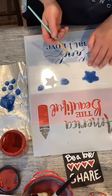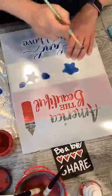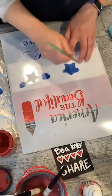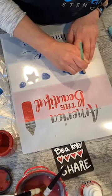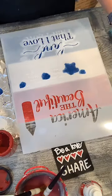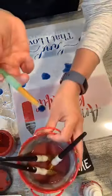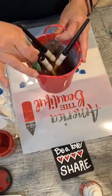It's going to work out that I don't want them to be perfectly red, blue, red, blue, red, blue. I'm going to do this one here, even though this is blue, I'm going to do this one blue. And then I'm going to go in with my red. So actually, this brush is working out really well for me. So I'm just going to clean out some of that blue and go into my red.